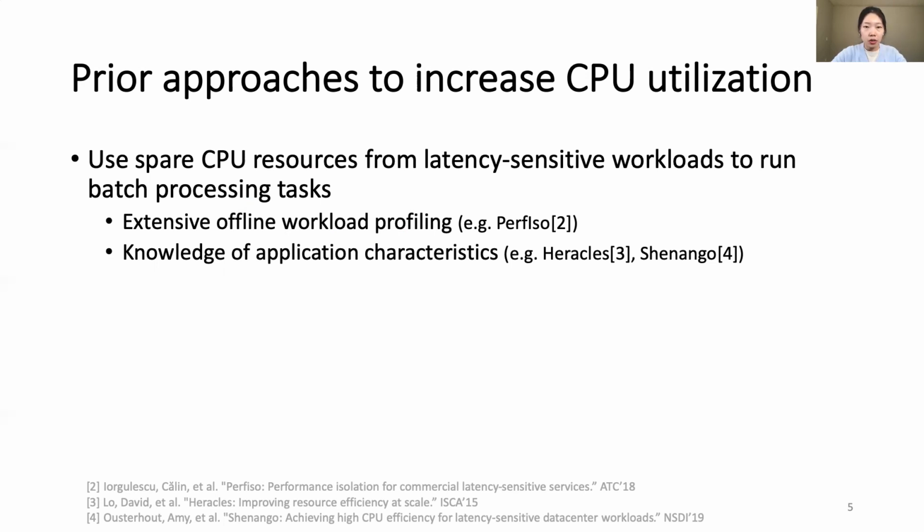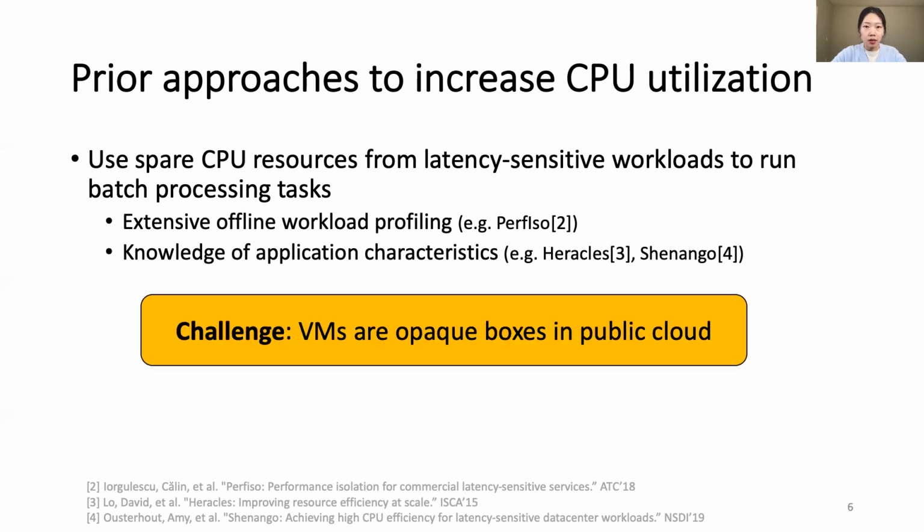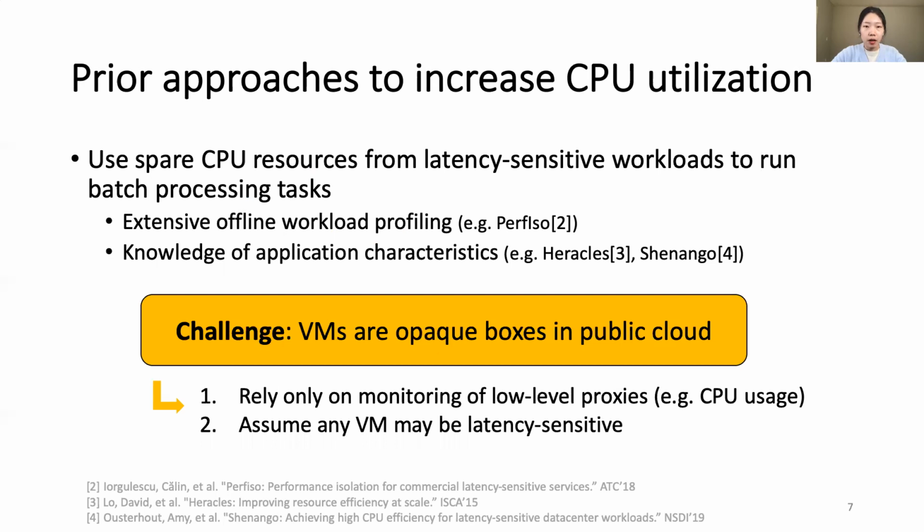Unfortunately, these prior approaches are not applicable in public cloud. This is because VMs are often opaque boxes in public cloud. Cloud providers have no knowledge of what is running inside the VM. Therefore, in public cloud, we can only monitor VMs with low-level counters such as their CPU usage. And to be more careful when borrowing cores from VMs, we should be conservative and assume that any VM may be running latency-sensitive workload.